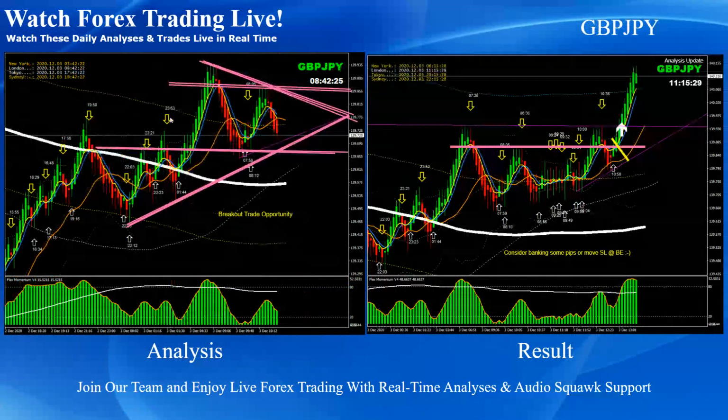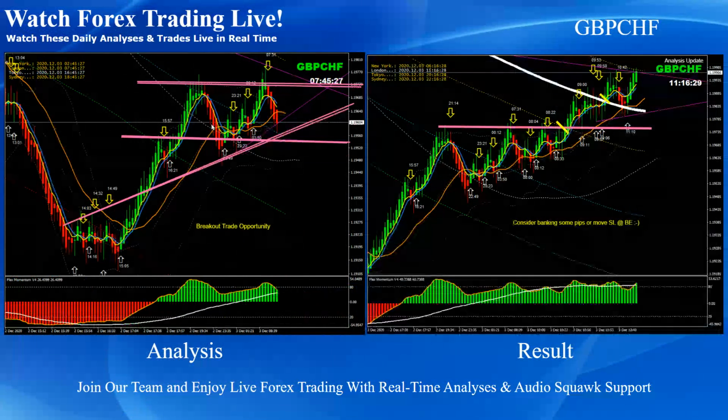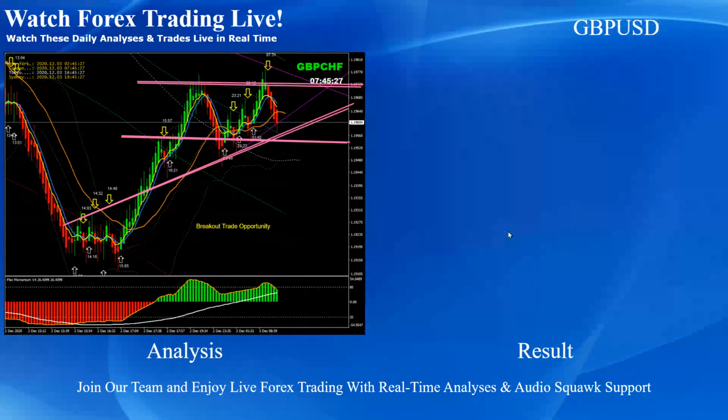Pound yen, pretty straightforward. As you can see, the price developed another consolidation, but look at the bottom, momentum was bullish. So based on that, beautiful breakout long trade on pound yen. Pound Swiss franc, again, we had a consolidation and we were looking for a breakout. As you can see, after that, we had another beautiful, based on the momentum, pullback long trade after the breakout.